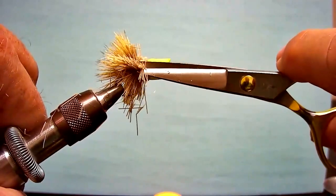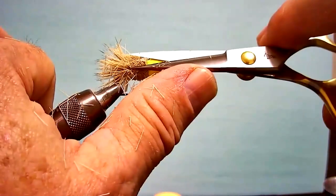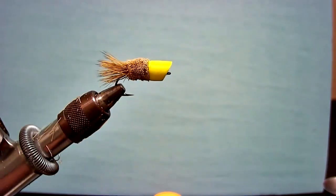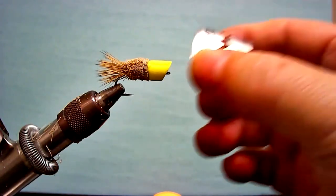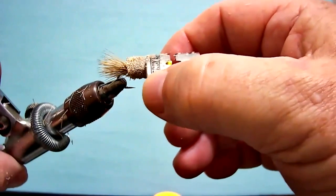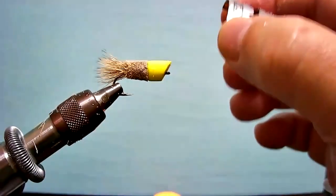When you get towards the back, you got to make sure you don't cut the tail off. I'm using scissors just to do rough cut trim. And I'm going to take a double-edged razor blade, and I'm going to bend it. And I'm going to slowly but surely push it back. Almost got it. You can spend all night trimming this thing, but I'm not.